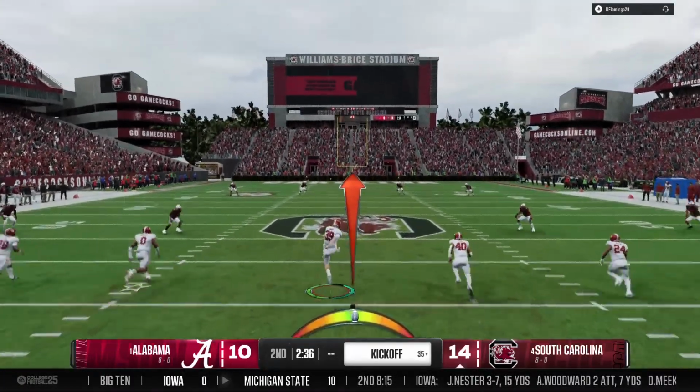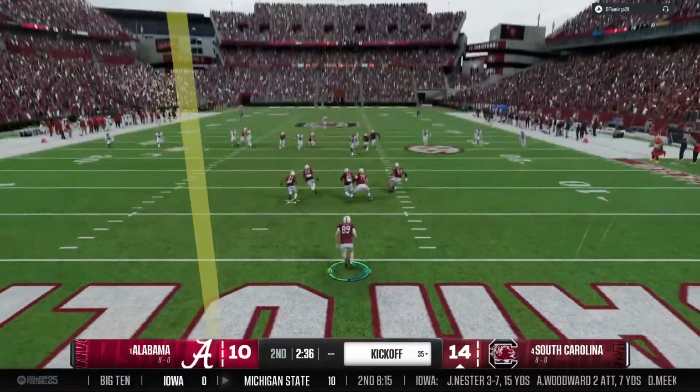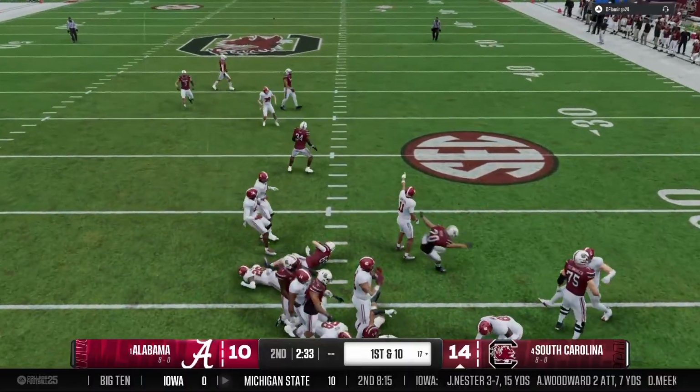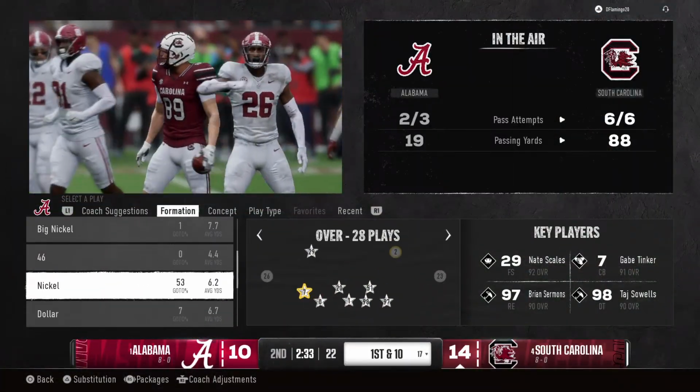Now the kickoff team is out on the field. He's going to bring this out a few yards deep in the end zone. He's tackled at the 17, so it would have been better to leave it in the end zone for a touchback.